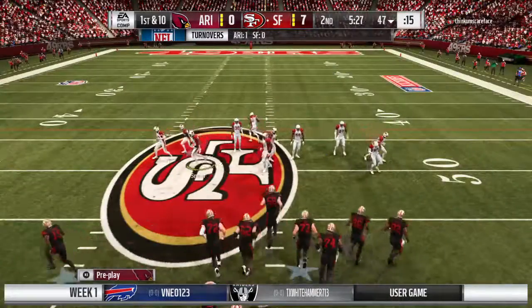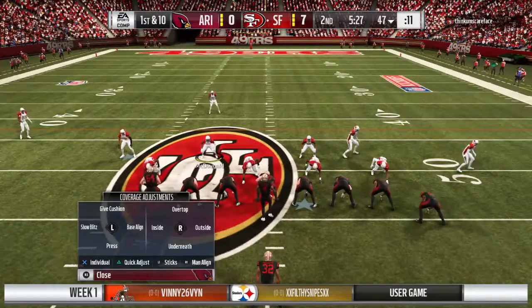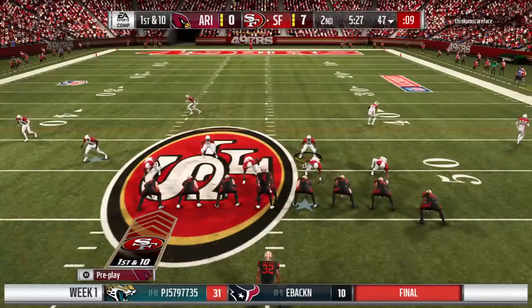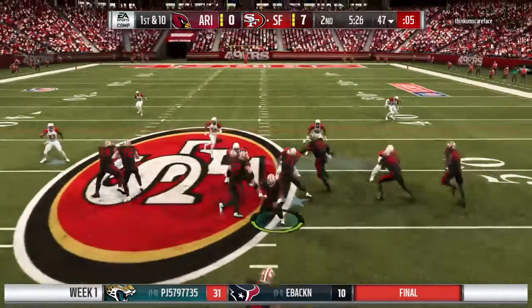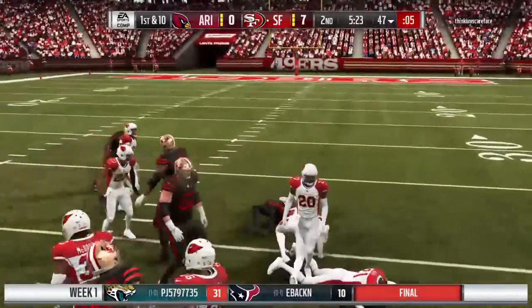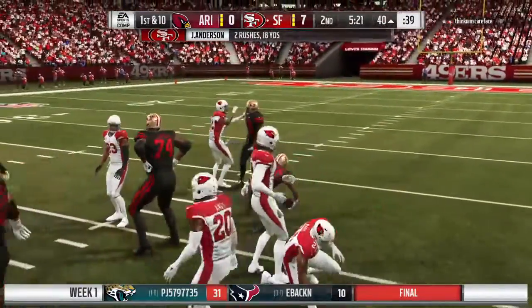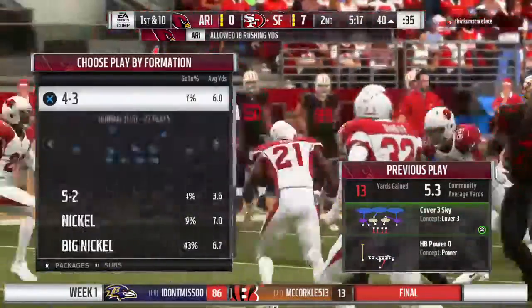Good starting field position for the 49ers as they have it 1st and 10. And they'll go with a ground attack here. And they'll work this down to the 40-yard line. Tackled there. Solid way to start the drive. 13 yards, picking up the first.